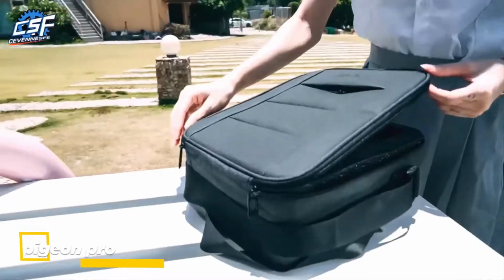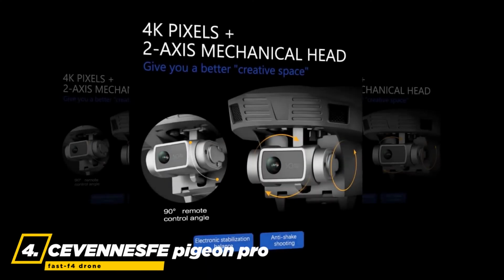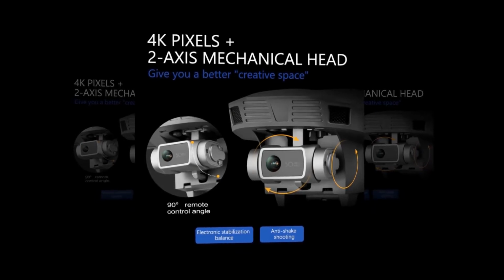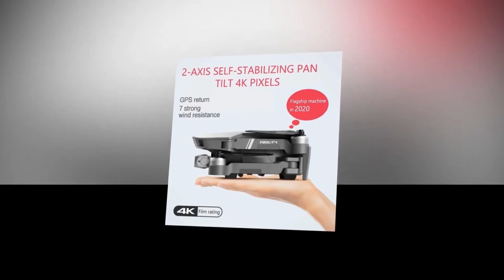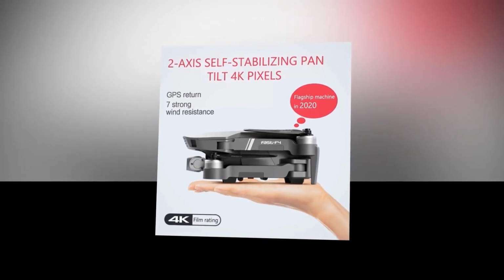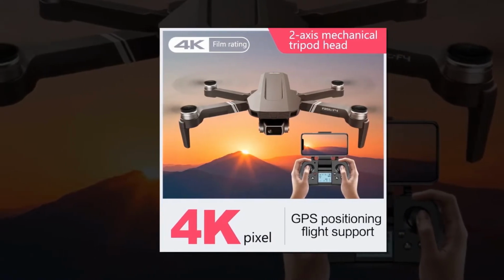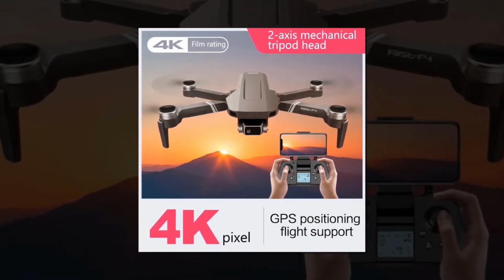Up next, we have the CEVENNESFE Pigeon Pro Fast F4 drone. Introducing the CEVENNESFE Pigeon Pro Fast F4 drone. With its 2-axis self-stabilizing capability, the Fast F4 is perfect for capturing high-quality footage from any angle. The Fast F4 drone is a folding design drone that makes it easy to transport. You can fold it up and store it in a small space. The drone is powered by 4 propellers that move quickly and smoothly to create stunning aerial footage. With its extremely stable flight, you'll be able to capture smooth and professional-looking footage.